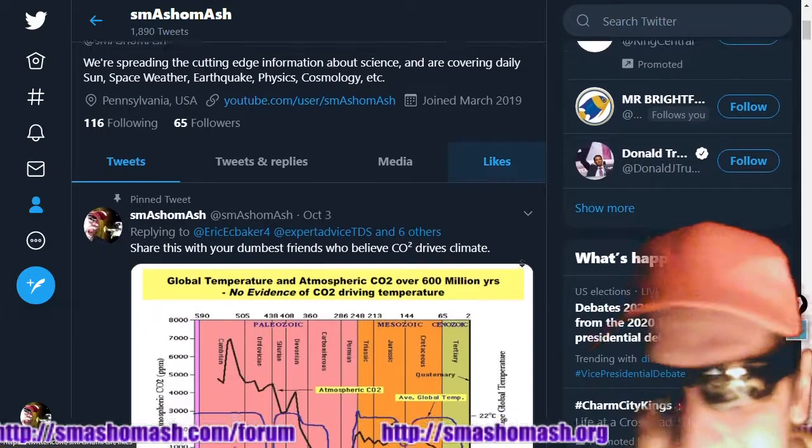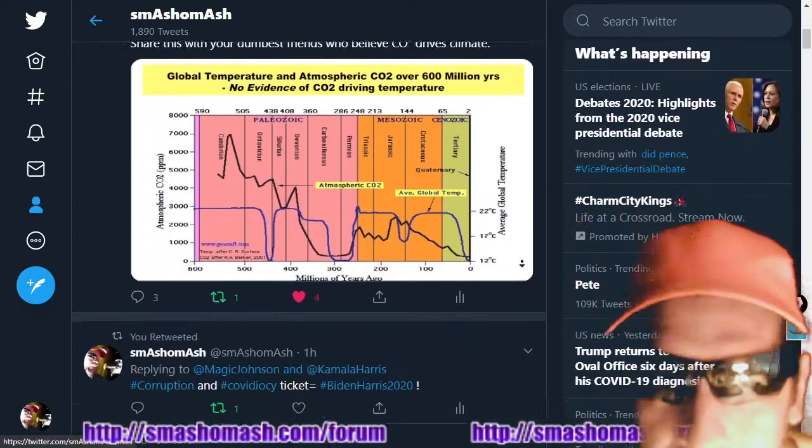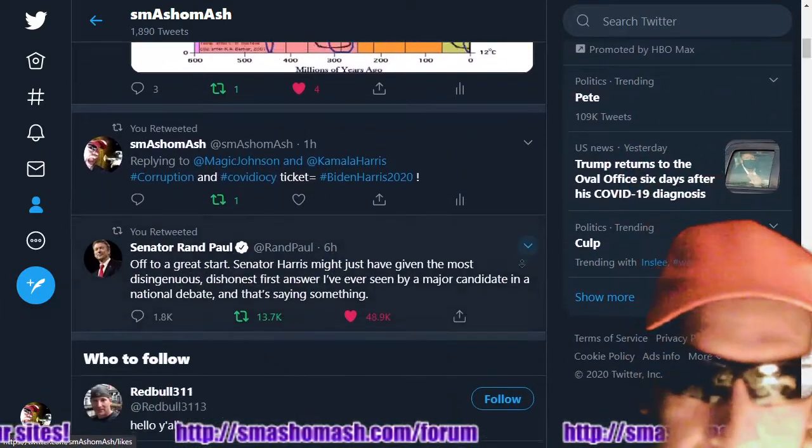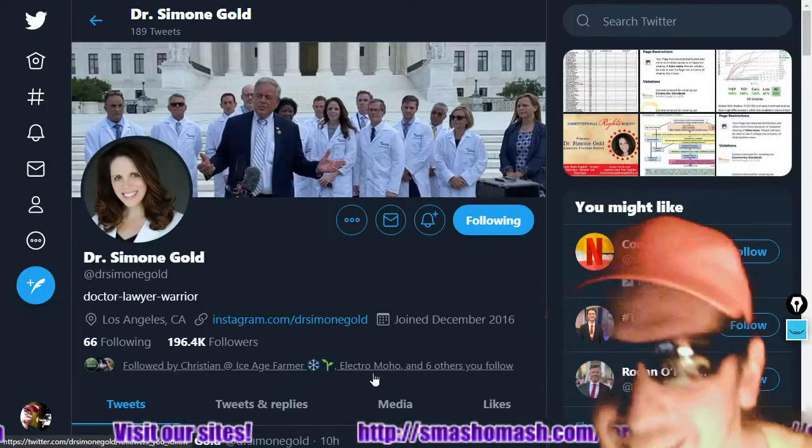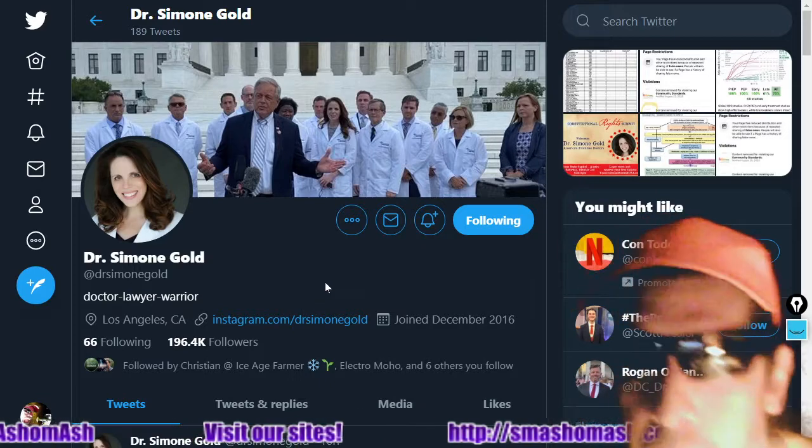We've got this great carbon dioxide versus temperature graph pinned on the page right now. Did you hear what Magic Johnson was saying about the debates last night? Oh, man.